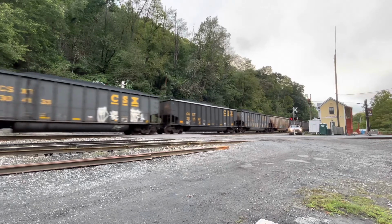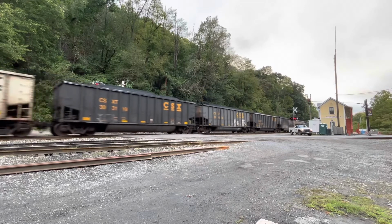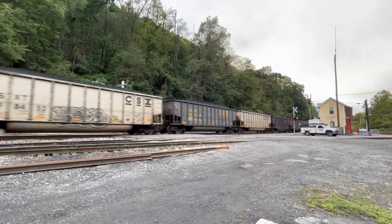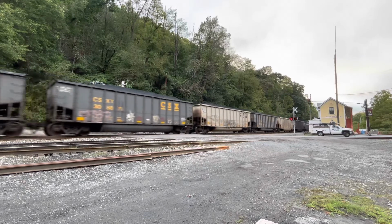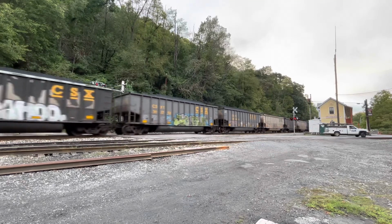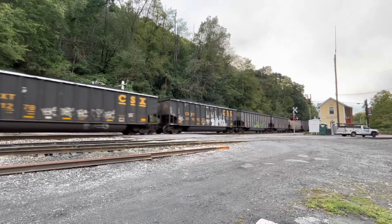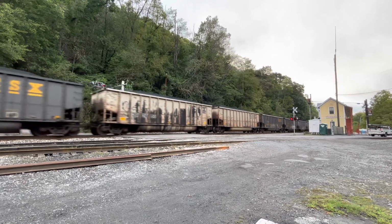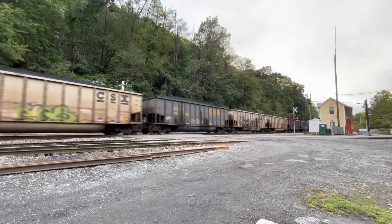It's a perfect September morning in the hills of West Virginia. We've got a hot rail on number 2 track with a coal train rolling east. But why do I love this scene so much? To most people, this is just an afterthought, but for me, I love it so much. Why do I love trains? Well, today we're going to dig into that a little bit.